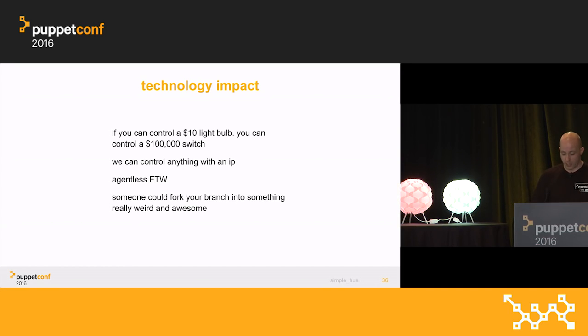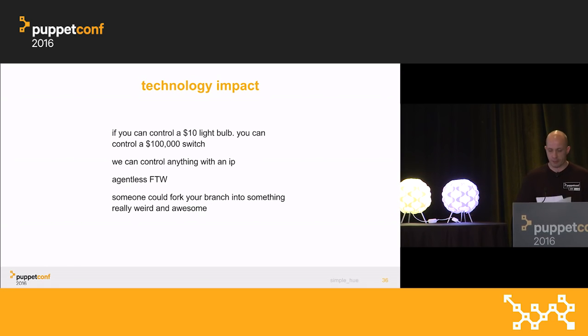The other thing I would say is, please don't go for breadth first. Don't try and add 4,000 resources and a billion attributes and put it up onto the Forge. Start small, put something up there. You might get other people out there to help you with your code, even if it's just advice. People at Puppet are actually using Puppet for their home automation, which sounds weird, but it's cool.